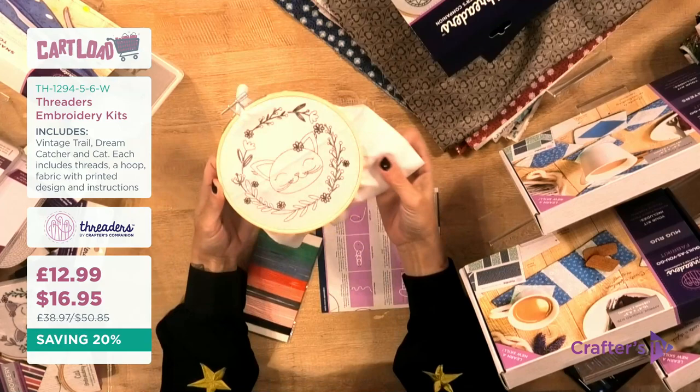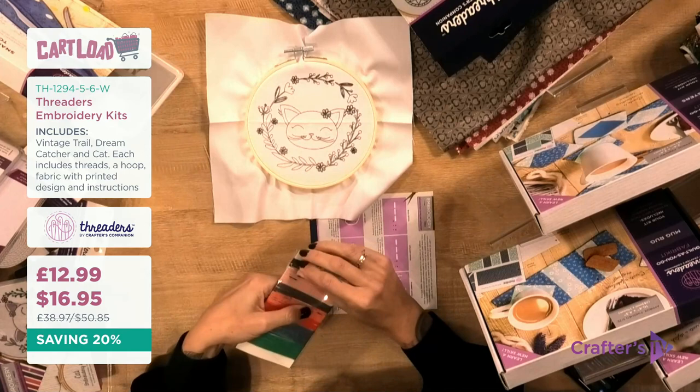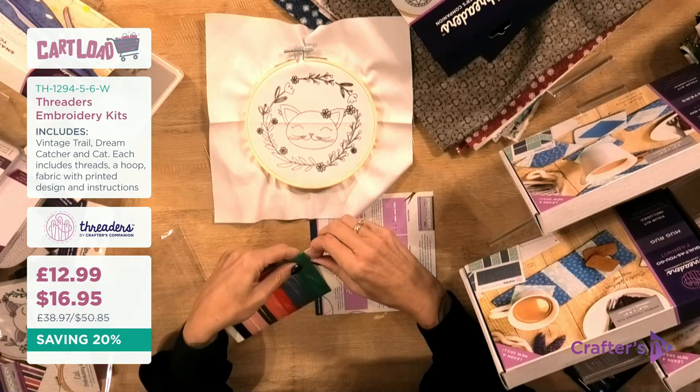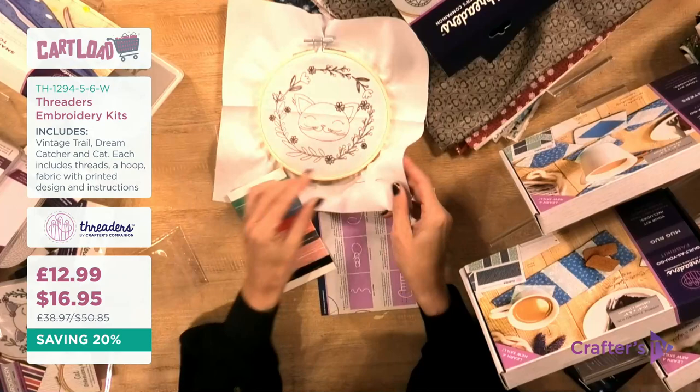So you've got your threads as well. You've got loads of different thread in here, in all the different colours. There's more thread than you actually need. You've got plenty of thread, and a nice needle with, oh, it's got a good size eye. Yes, which is good because I don't have good eyes. I'll just pop that in there so I don't lose it.